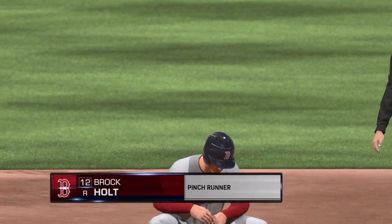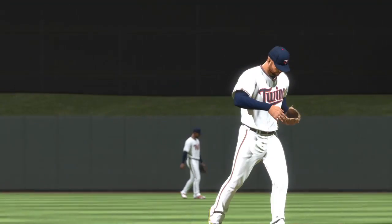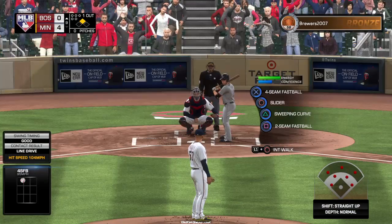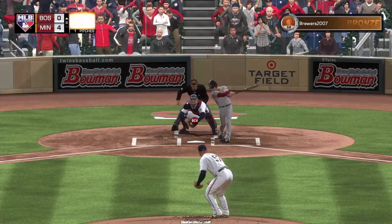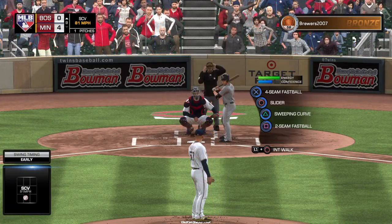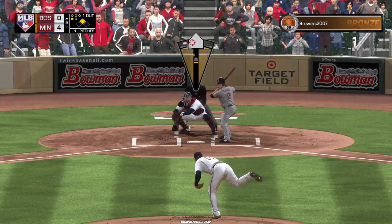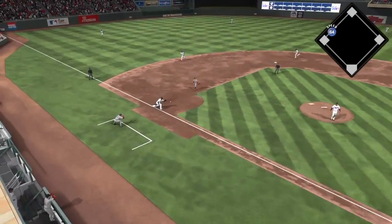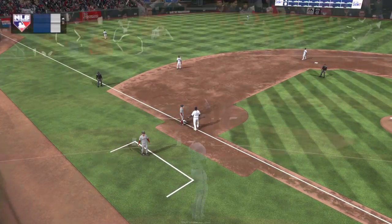Adam Thomas. And now after the 1-out double, time is called here as we'll get a pinch runner out there at second base. Ryan Presley answers the call from the dugout as he'll try to record the final 2 outs of this one. Swing and a miss that time. It's 0-1. Runner goes for third. Pitch outside. The throw in plenty of time, and he's out at third.